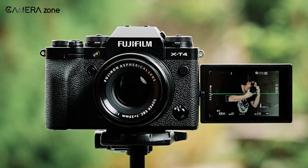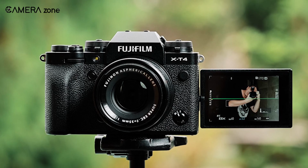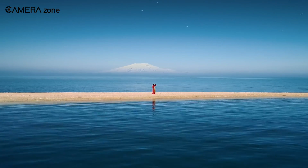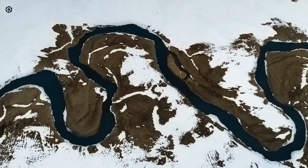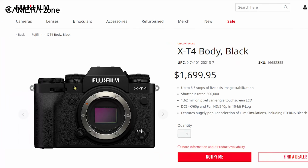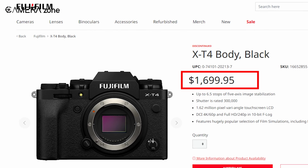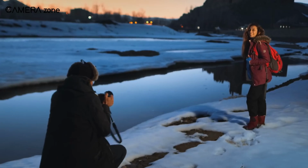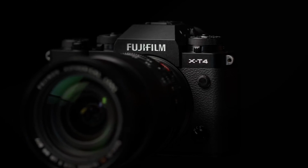The vari-angle touchscreen is like having a flexible assistant, perfect for those creative angles or vlogging moments. And let's not forget its 4K video capabilities. Whether you're documenting your cat's acrobatics or shooting a mini indie film, the XT4's got your back. At around $1,700, it's a steal for what it offers. So, if you're on a budget but crave top-notch performance, the Fujifilm XT4 is your ticket to photographic adventures.